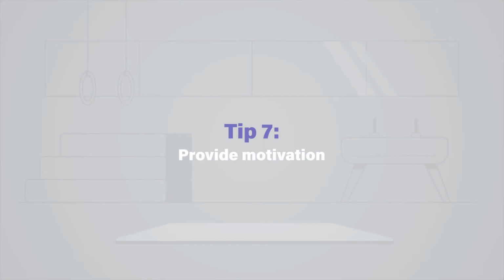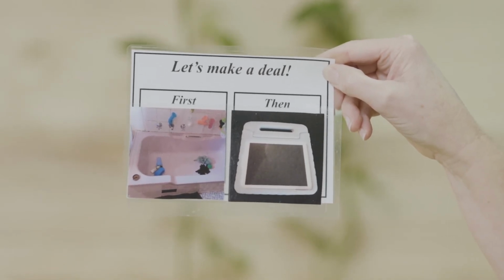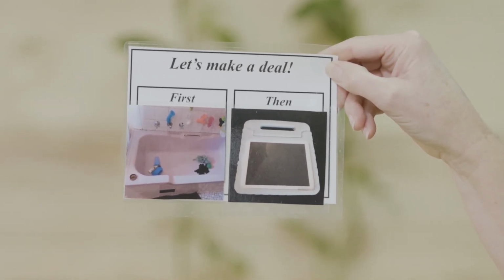You can also help your child engage and focus by providing motivation. For example, there's a great strategy called first and then. So when you're using that strategy, the first thing is always the thing that your child doesn't want to do so much. And the then is the follow-up of something they will really enjoy. So for example, first clean your teeth and then we'll have a story.